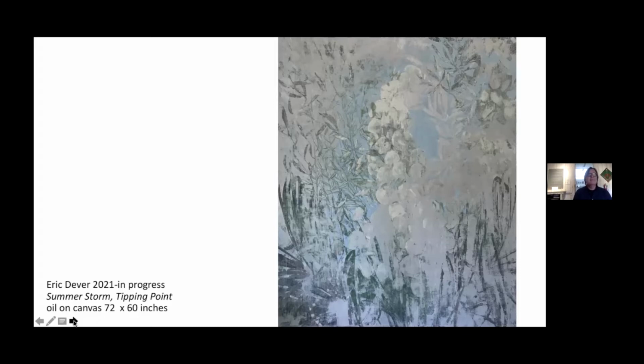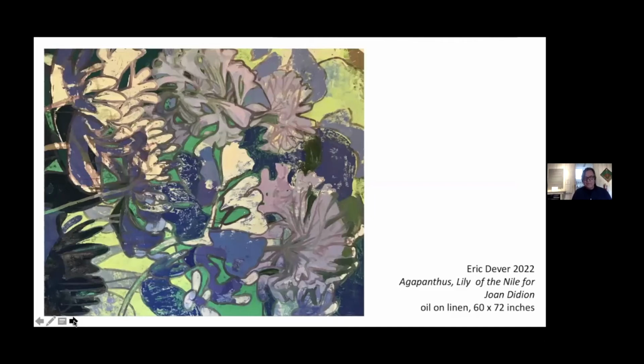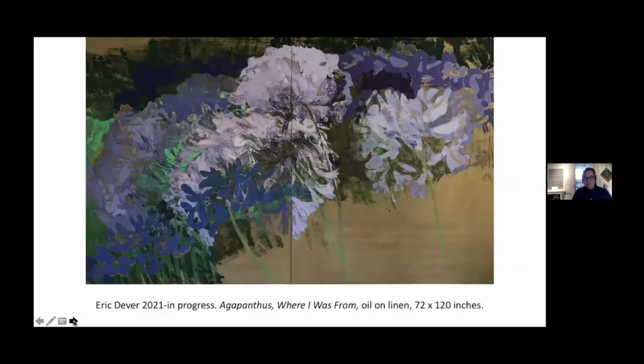And then a return to agapanthus, further consideration of line, and an evocative palette in a larger format. This painting is a large diptych in progress, exploring formal qualities and use of negative space, as in Chinese and Japanese screen painting.